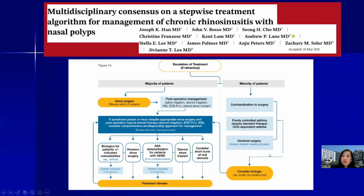And if these conditions are met, then the consensus of the group was that it would be appropriate to consider a biologic like dupilumab or omalizumab. But for a majority of patients, we would go ahead and do endoscopic sinus surgery. And again, there are different extents of surgery that could be done, ranging from the least invasive, like in-office polypectomy, to a full house endoscopic sinus surgery, all the way to the draft 3, catered according to the severity of disease.